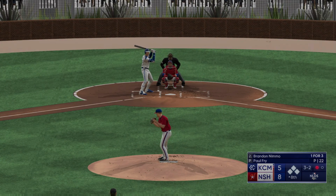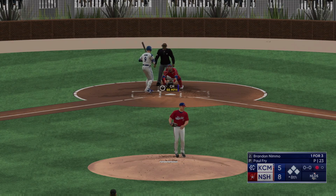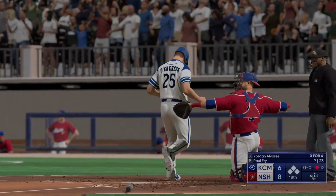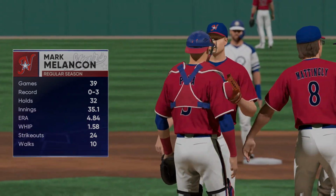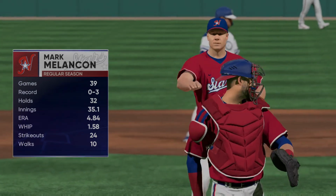So here's Paul Fry. He's going to come set. The full count pitch is low, and that changeup misses. It's ball 4. So that's a walk, and it's going to force home Alex Dickerson. The Monarchs are only down by 2 runs now, and with that, they're going to go to the bullpen again and bring out Mark Melanson, who actually wasn't that great this season.